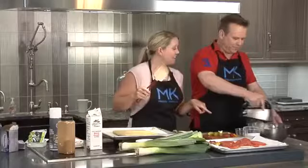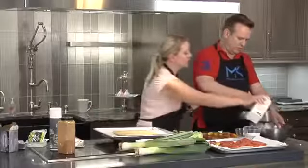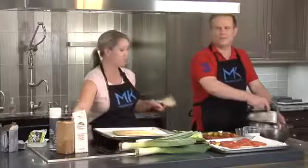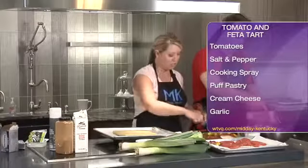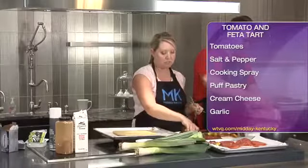All right, let's turn that off for a second. Is it ready? If it's a little bit crumbly, a little bit more cream will help thin that out to a spreadable consistency. You guys are going to die over this. So what I'm doing right now is taking a little bit of oregano and some thyme, taking it off the stems, and this is going to go on top of our tomatoes.